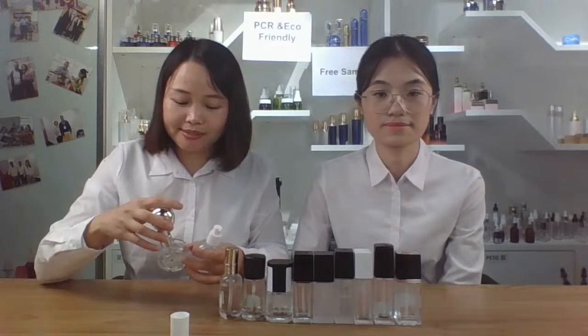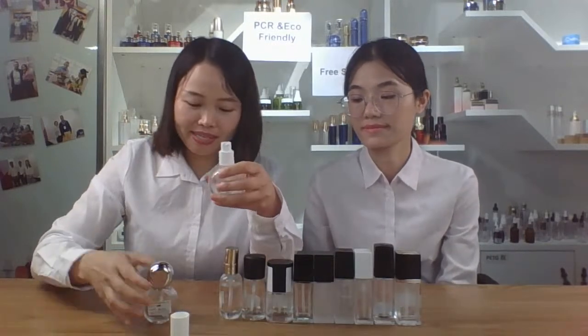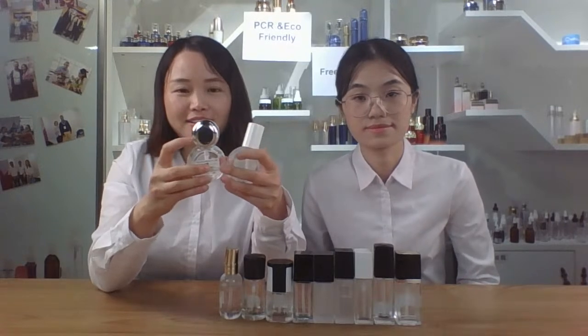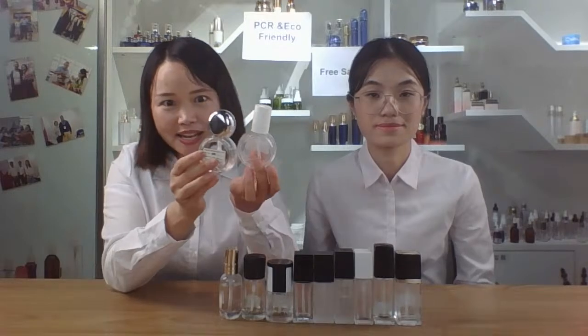You can choose the style of lotion pump that you like. If you like this one, you can send us an inquiry. We can send you the physical sample to check. Okay, and this shape is very unique.